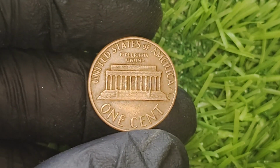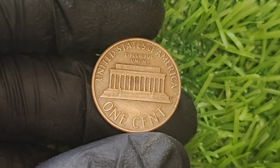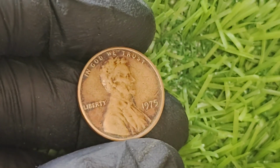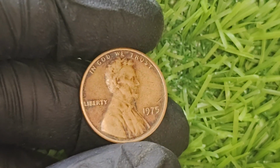6 months later, after watching a YouTube video just like this one, he remembered the coin and took it to a certified numismatist. Authentication. And eventually, an auction sale that brought in $1.68 million. Now he lives comfortably on a 40-acre property, debt-free, and says he still checks his change every single day.